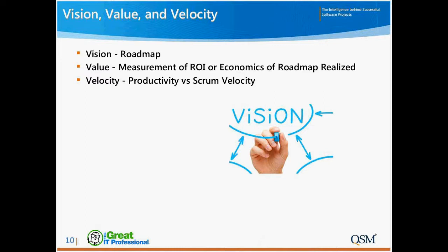I picked this vision graphic from LinkedIn because it shows the power of vision to influence, arrows pointing out. At the same time, the vision is itself influenced, changed, by everything that is discovered during the development process, arrows pointing in. The product takes shape as development progresses, for the better, we hope. And embracing change in order to produce the best value is a major principle of Agile.